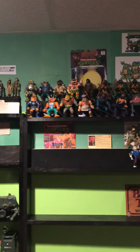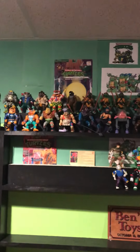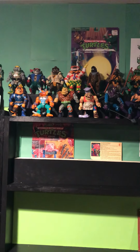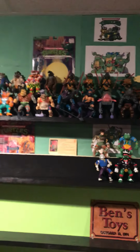And over here we have the Teenage Mutant Ninja Turtles, Heroes in a Half Shell. Great, great line. Again, it ran for about 10 years. One of the longer running lines and probably one of the more popular lines, especially when I go to shows. They are all about their turtles.